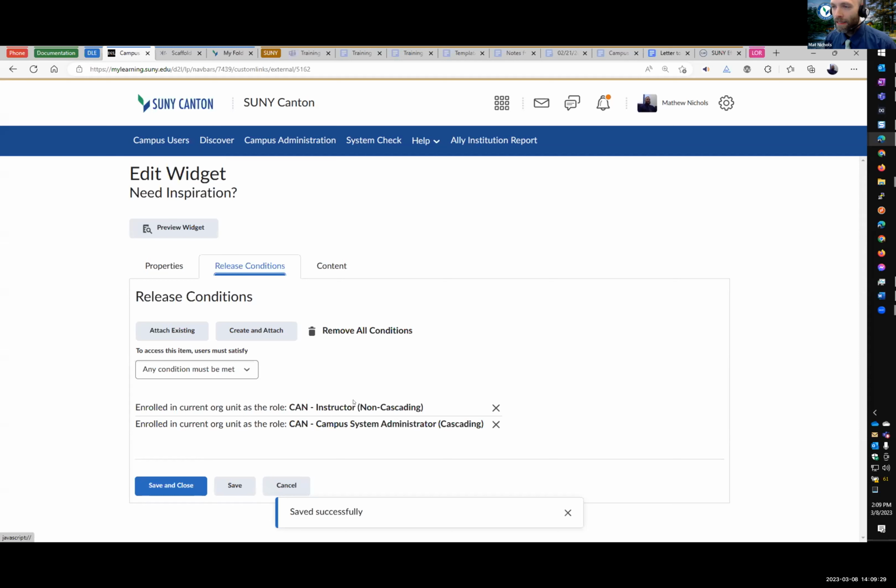Here's where we added the release conditions for any condition must be met. And we have our Canton instructors. So as long as an individual is enrolled in a course with the instructor role, a non-cascading role, they will be able to see this widget. And also for us as administrators cascading from the top down, we also need to be able to see that. So we added both those roles for any condition must be met.